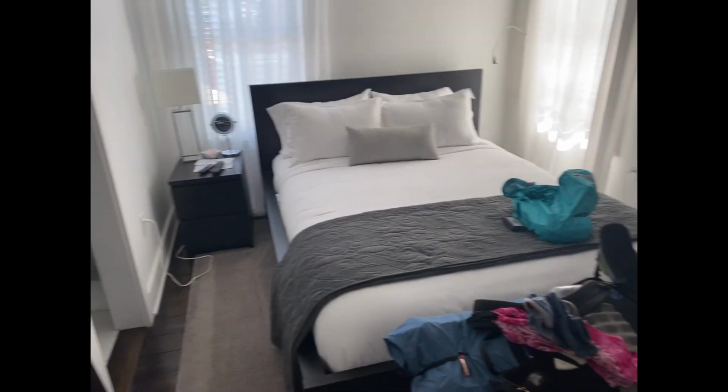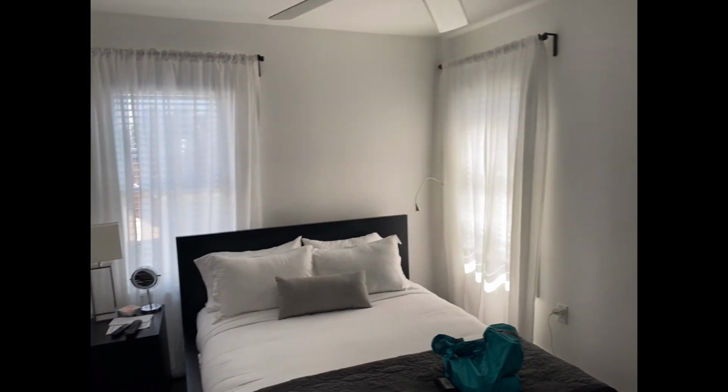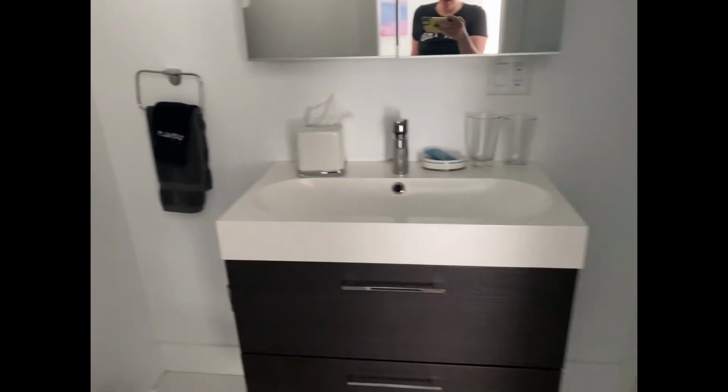So we were supposed to share a room with 2 beds, but apparently the air conditioning was broken, so they've given us our own rooms, and I'm not gonna complain about that. Kind of excited.